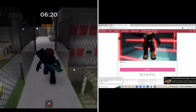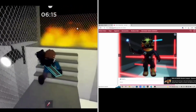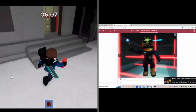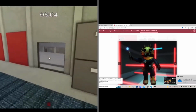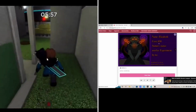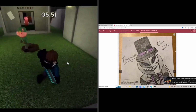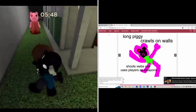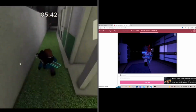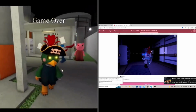This one looks cool. Named Robber. That one looks cool. Can I save this one or something? His name's Robert. I just took a screenshot of that. I like that one. We have Elizabeth. That one looks pretty cool. I'm not going to vote for that one. Oh, you can do that. Okay. Sammy Seal. What is this? I like this one. I mean, I don't know. I probably wouldn't use that in the game.